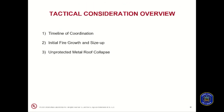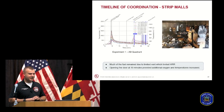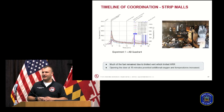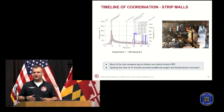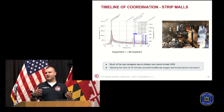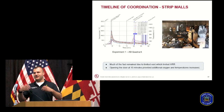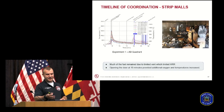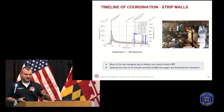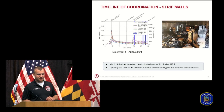So just 3 tactical considerations for the strip malls. Again, it was an exploratory look. But if we talk about timeline of coordination, there's something to be said for withholding ventilation in these type structures until our water's in place and flowing. Because even though we're applying water, these structures are of such large volume that if we start to make horizontal vents, we might not be appropriately mapping enough to counter the horizontal vents as they're being made. So again, as we limited those vents, we still had much of the fuel remaining, and we were able to keep that fire at a relatively low size.